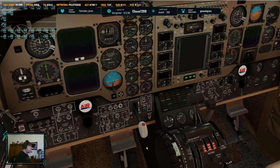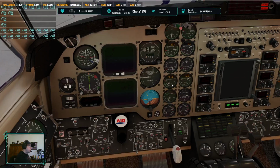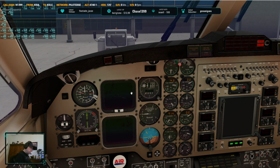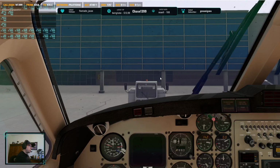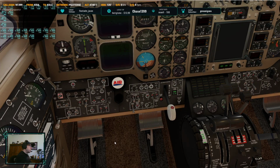Condition lever goes to full. Shut that window. And then we need to disconnect external power. Remove the GPU. Reset Gen 1. No external power, but we have 28 across the board off of Gen 1. And now we'll start engine number 2.